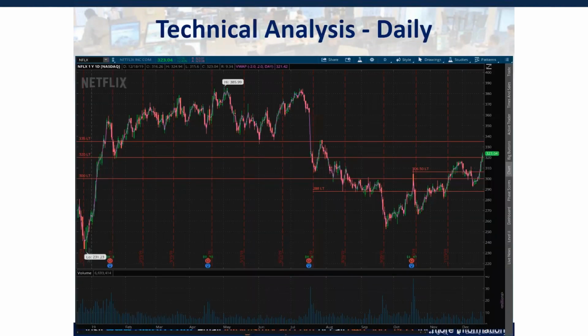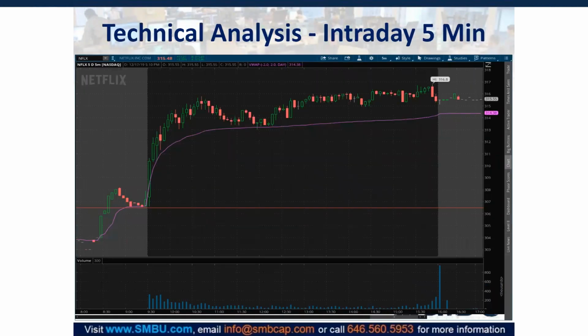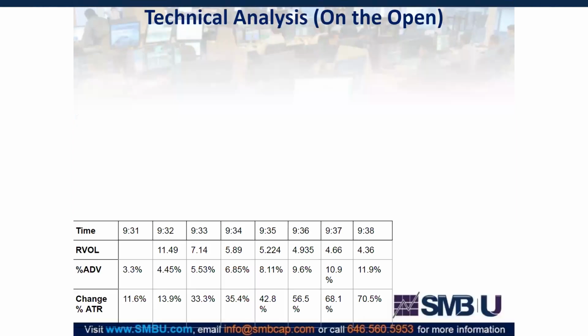So this is looking at the daily for Netflix. As you can see, they've kind of been accumulating a little bit higher following their earnings report. This is just looking at a 5-day showing the run-up that we've had prior to today. Just looking at intraday 5-minute, I use this a lot for finding the trend for a stock, especially if it's a stock that I'm trying to hold for the day. This is the 1 minute.